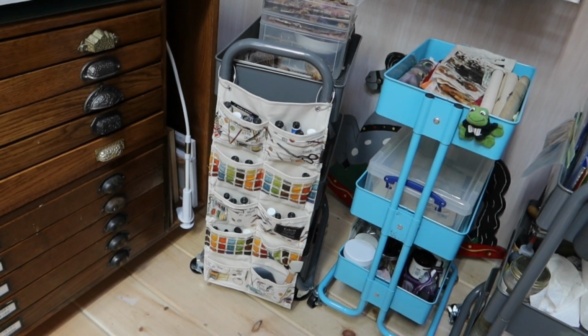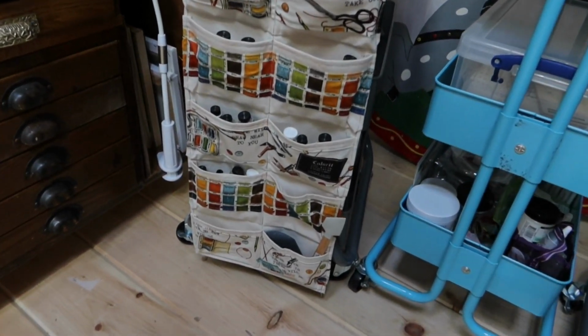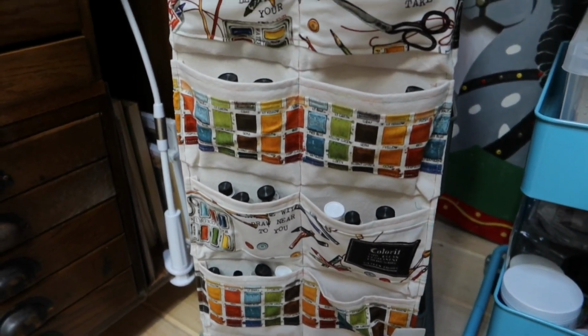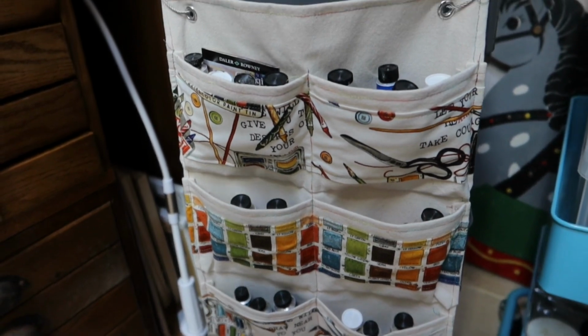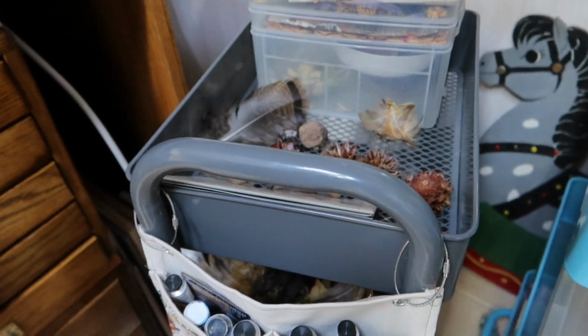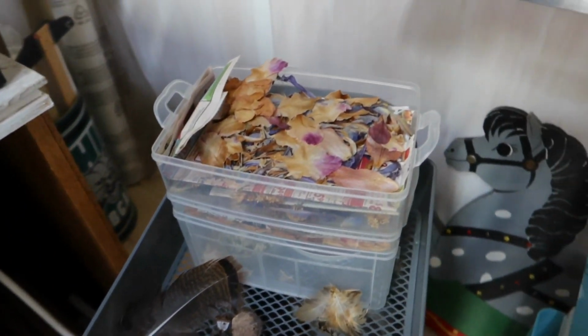Hopefully you're still sticking with me here. I have three more areas to go through in the studio. This is my rolling cart area. In this first rolling cart, I have actually handmade, hand sewn this fabric paint holder. And then this cart houses dried natural materials, things like seeds and flowers.